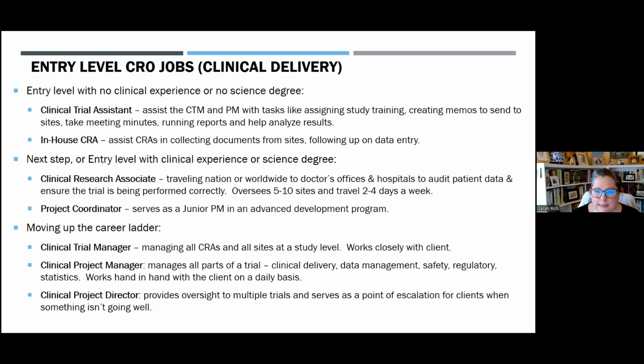So if you wanted to work for a CRO though, what would that look like if you were coming out of college? We have a couple of different levels that you can start at depending on what you bring with you to the table. So if you are an entry-level person and you don't have clinical experience, so you're not a nurse, you weren't a clinical research coordinator at a site, or you don't have a science degree, you could probably expect to come in as a clinical trial assistant. And again, as an admin position, you assign study training, create memos, take meeting minutes, and that would be someplace that you could start with very little experience.